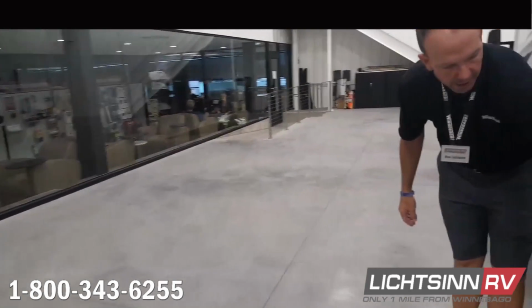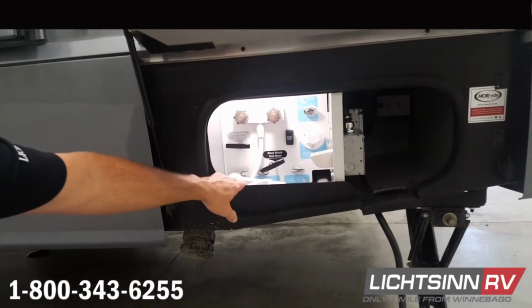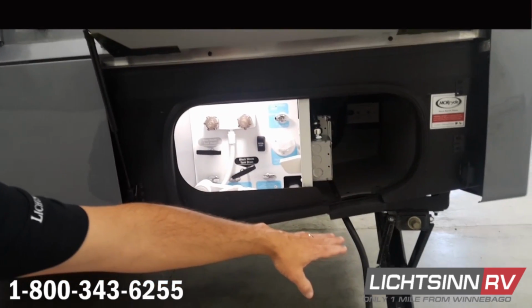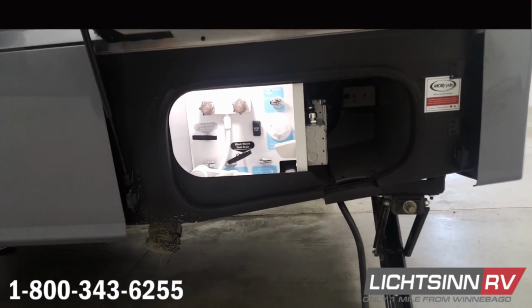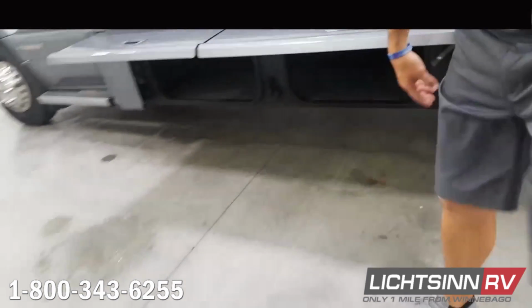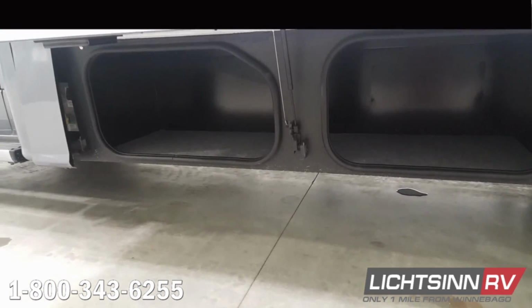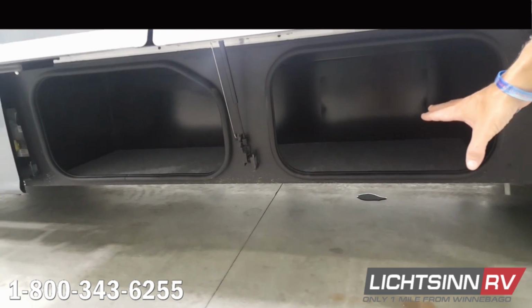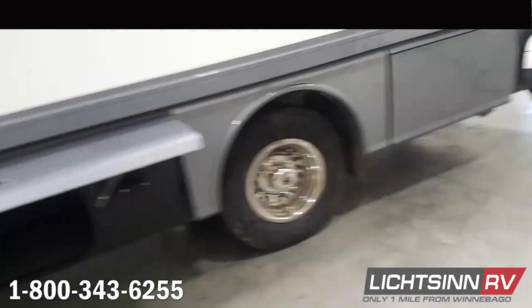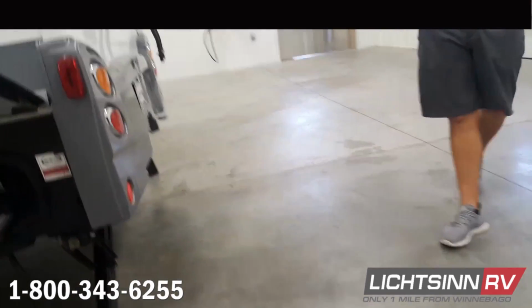So alongside, if you can stay down here, Hope, inside your utility center: outside shower, freshwater inlet, diverter, shoreline power for your 30 amp, also the coaxial outputs. And then storage, this is actually underneath that full wall slide out. So great width in terms of storage underneath the slide out here. So great questions on outside storage.